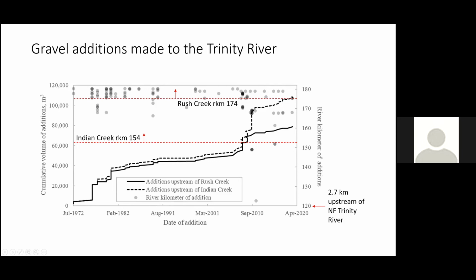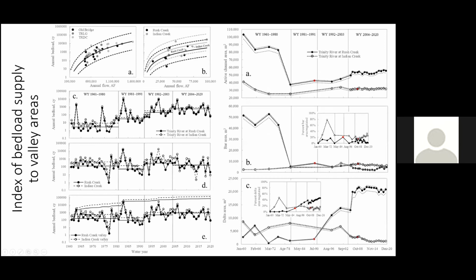So to get at that, we developed an index of sediment supply to each of these different valley areas. We had to call this an index because it's certainly not an accurate estimate. It's more of a ballpark estimate of what might be contributed to these areas. The approach we took was using the available spring flow sediment monitoring data, computing thresholds of transport, and then using calculations of discharge above that threshold to compute loads, annual loads, and relate those to the annual flow at each of the locations.